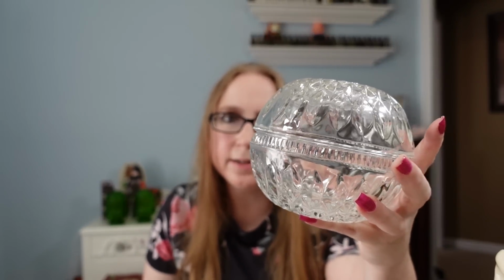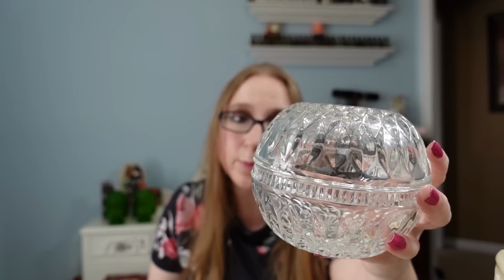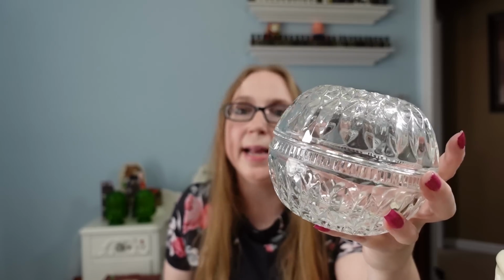I got this clear Indiana round fairy lamp. So this looks like the amber one, except it's clear. And I put this up as a buy it now for $19.99.